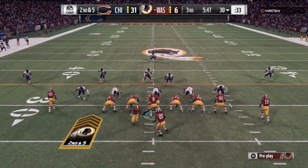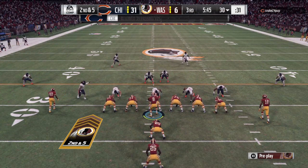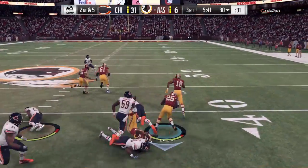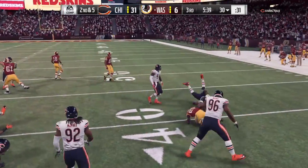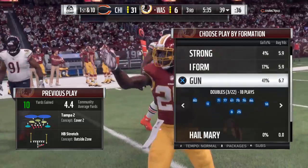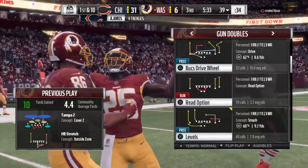And we often talk about teams scripting plays to start a game. A lot of them script to start the second half, too. And they're scripting something that they expect to get them into the end zone and back into this game. We'll see if that script is a good one for them. A nice pickup there, 10 yards, and it'll move the sticks.